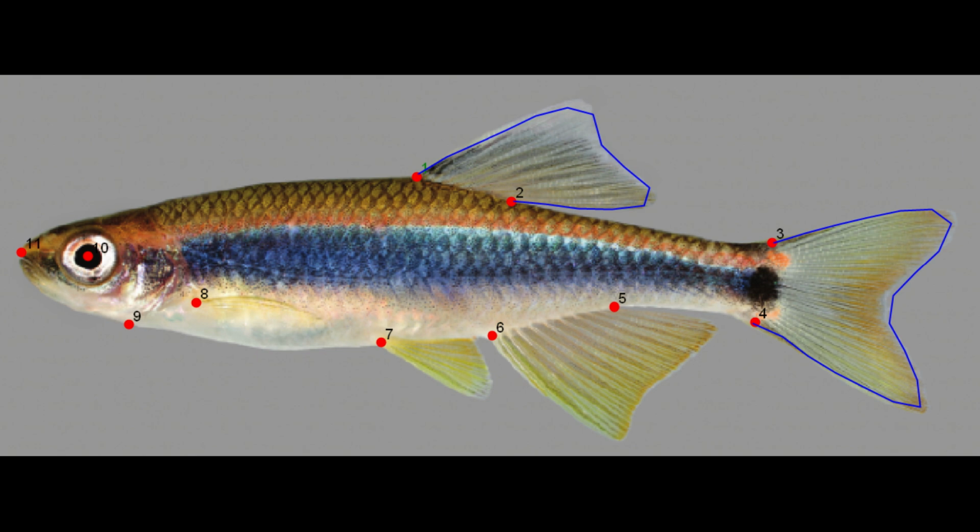This method allows us to systematically compare the body shapes of animals to say officially that one animal is more or less similar to another in body shape, and this method is at the heart of what I do. But where do we go from here?